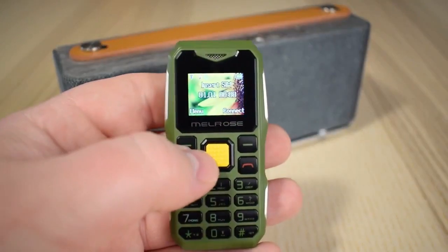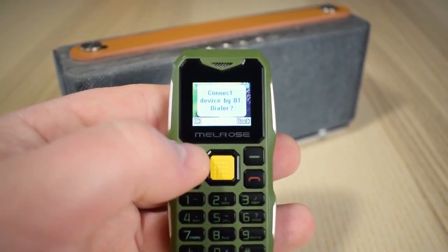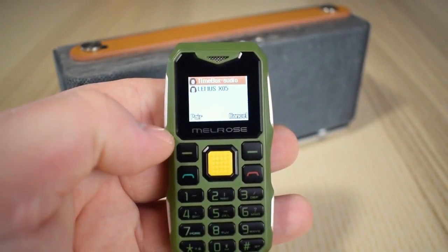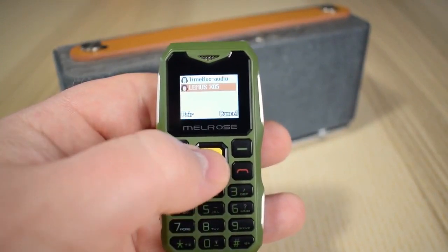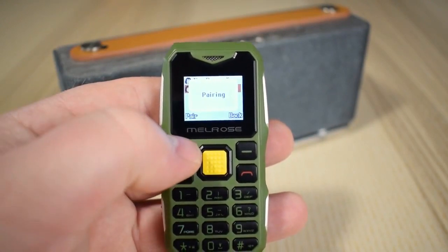I have my Limus X05 here, so let's see how quick is the process. I'm not going to be testing sound here, but only the ease of use. And after only a few seconds, it has found all the Bluetooth devices in the room and has connected to the speaker.